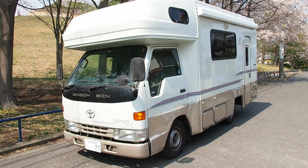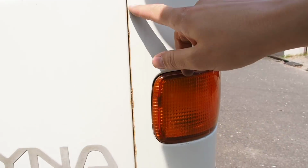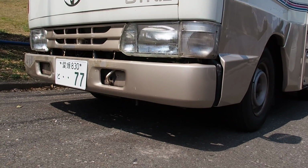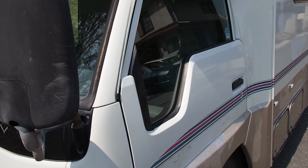So the box is in fairly good condition. There's one part on the rear corner that's a bit bad. The S1 on the front is right here in the seam. You can see a little bit of rust starting. The headlights are oddly really low. They're down at knee level. It's kind of funny. But really good visibility out of the front window here.